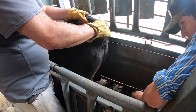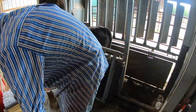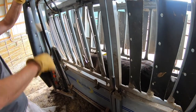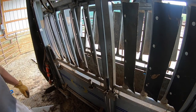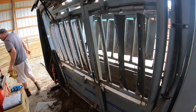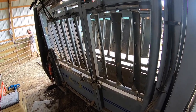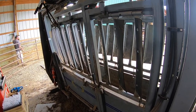Now he's just going to clean up the vas deferens a little bit, the cord that's hanging down. And that's it. Making bull calf steers is a very common and important management practice, so that's why we do it. If you're not doing it on your operation, then somebody else is down the road, I can guarantee you that. And it's a good way of adding value to your animal.